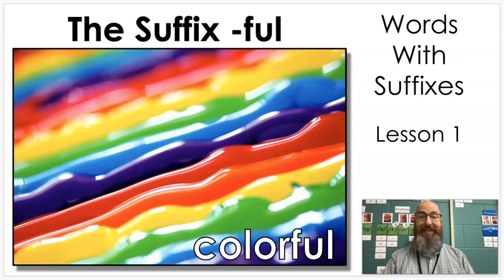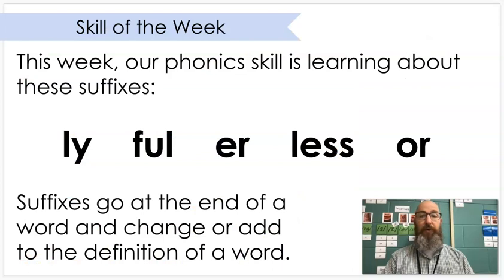Hello, readers, and thank you for joining me for another phonics lesson. This week, we are beginning a brand new unit on suffixes. And today, we're going to look at the suffix ful. But as we get started, I do want to point out some things that we need to know.